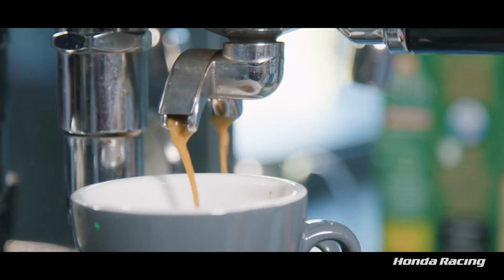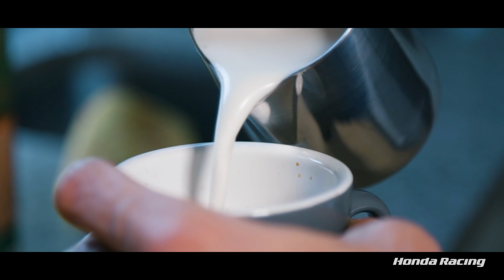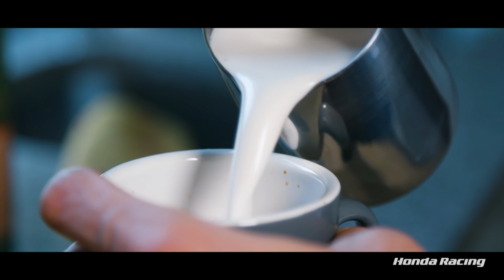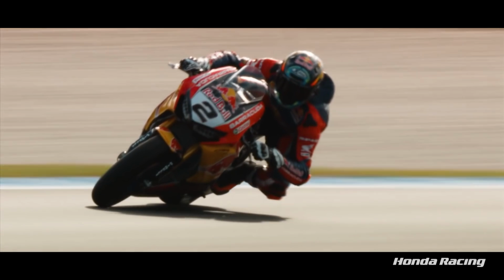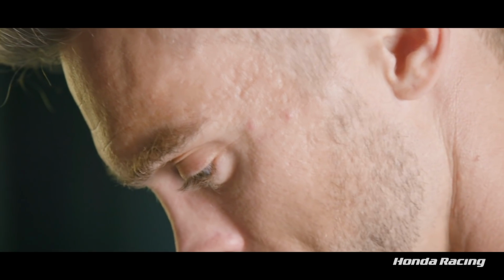You're just concentrated, you're only thinking of what you're trying to do on track. It's not really about pulling big wheelies or sliding the bike or enjoying it. The enjoyment I get from it is when I know I've got the best out of myself. That's when I feel I enjoy it the most, and that's all you can do.